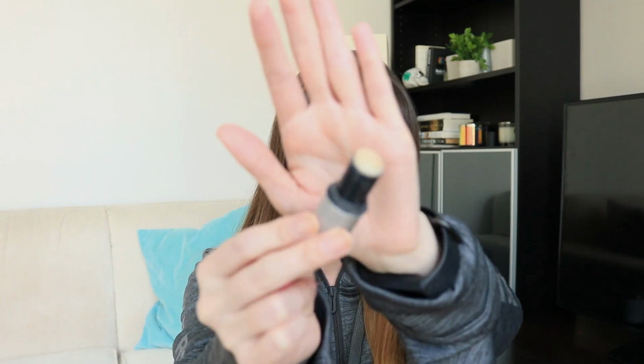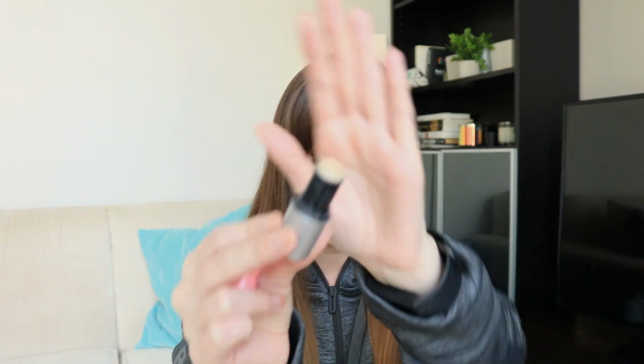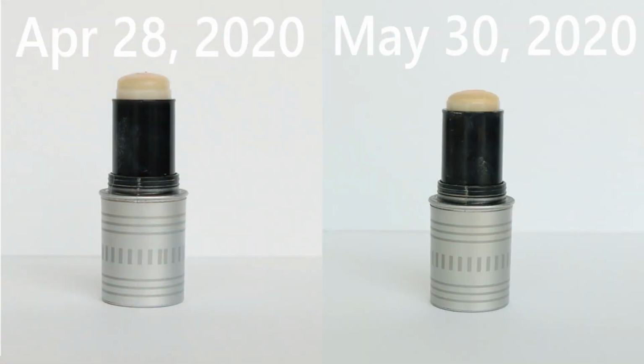Next up is the Boing Hydrating Concealer. This one I'm disappointed in because it isn't finished. I thought it would be almost finished. I thought it would be finished, but you can see there's just a little bit left. I just didn't use this. I don't know why. So it will definitely be finished in June. Last update it was 11.57 grams. This update it's 11.43 grams.